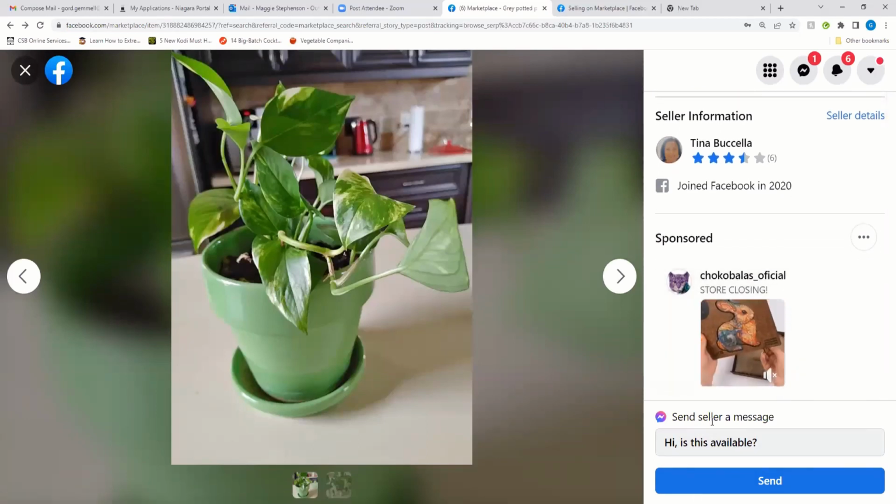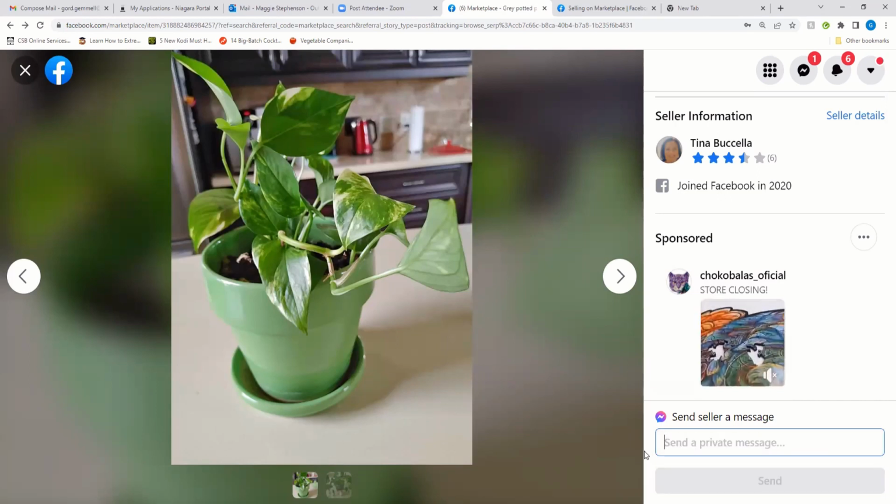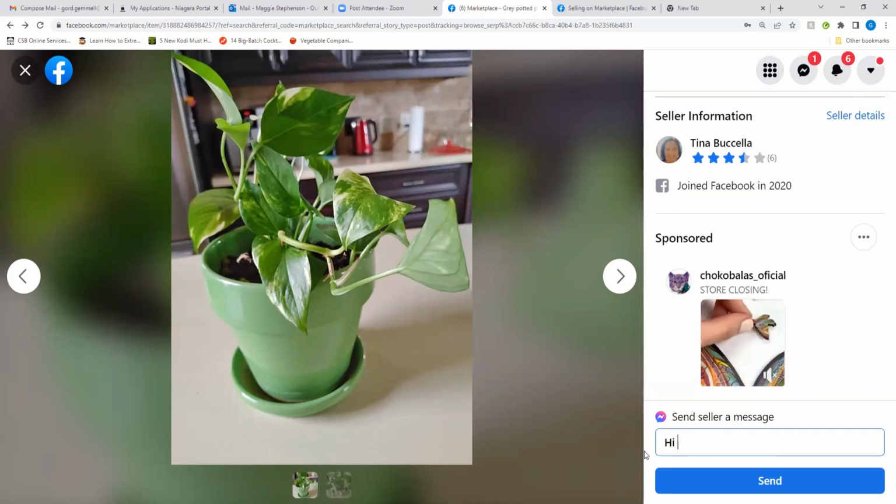So right here, you can send a message to the seller. Usually there's a prepared message saying, "Hi, is this available?" You don't necessarily have to type that. If you don't want to send that to the seller, you could just delete it and type your own message. And then when you're ready, you could just send that message.